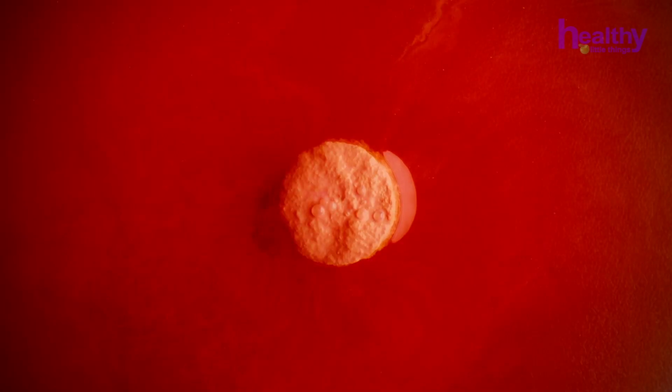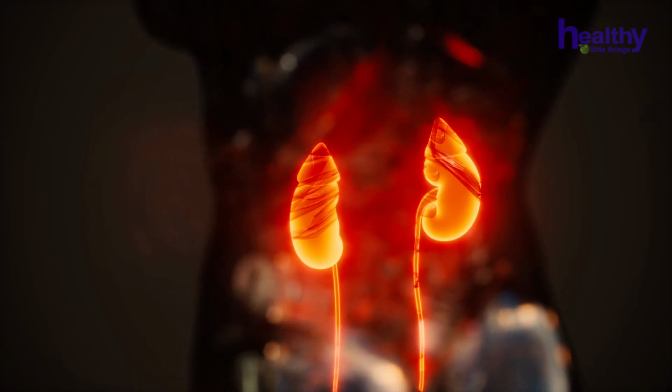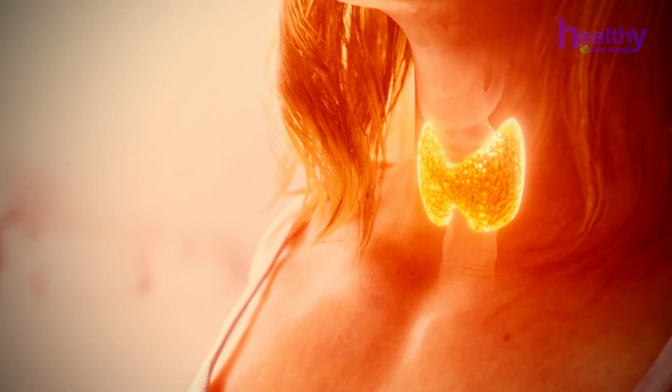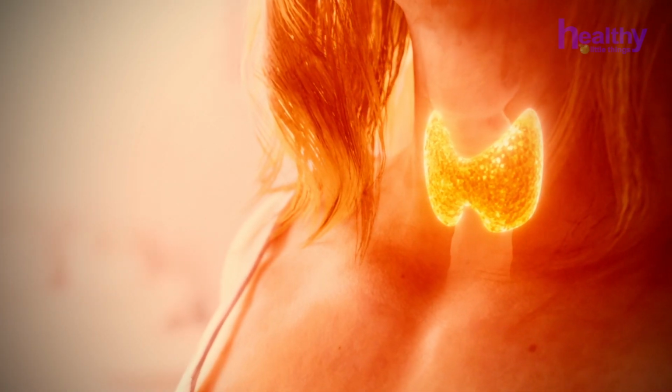This sensation can also be brought on by a deficiency in vitamin B, athlete's foot, chronic kidney disease, inadequate circulation in the legs and feet, known as peripheral arterial disease, or an underactive thyroid, hypothyroidism.